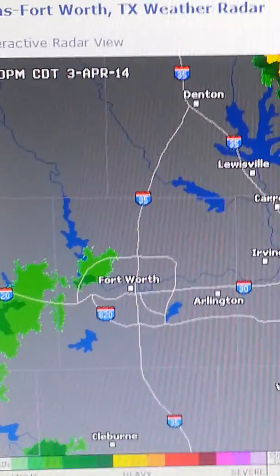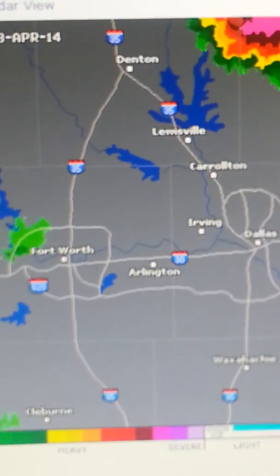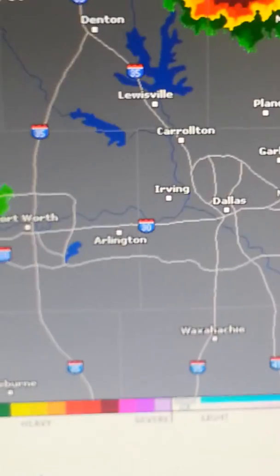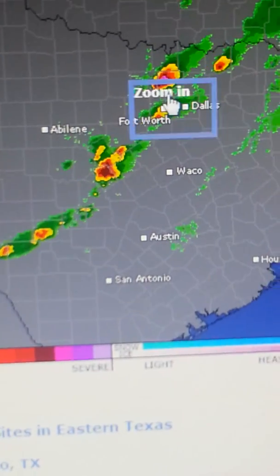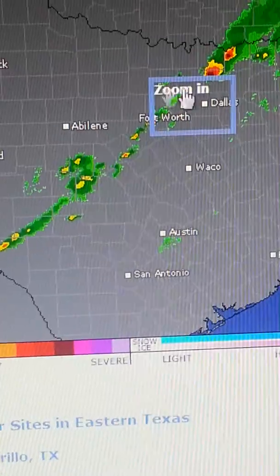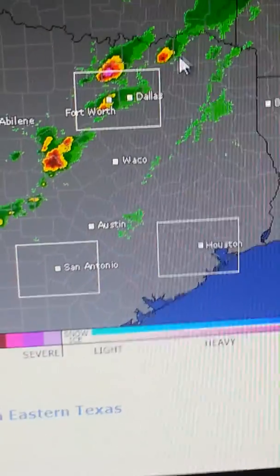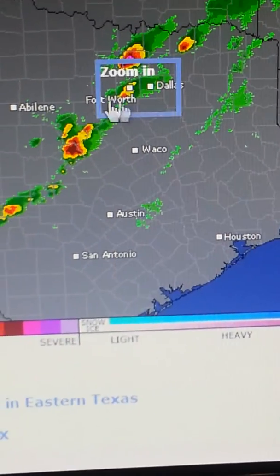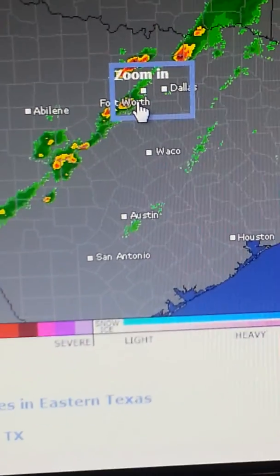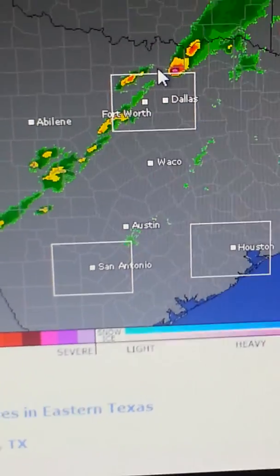And zooming back out to the state of Texas here. You can see there's that cell I was just showing you. It's north of Dallas and Fort Worth, near Denton. You have another cell, the cell that brought large hail to Denton earlier. That's weakening now. You have another cell by Fort Worth, and again, it's kind of weakening now. This cell to the north is kind of taking over.